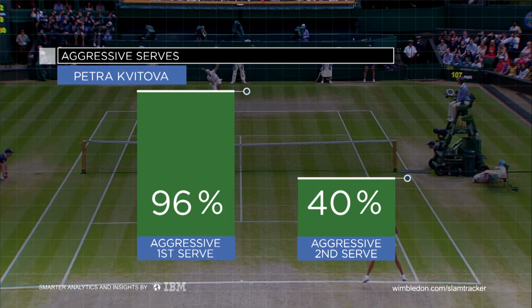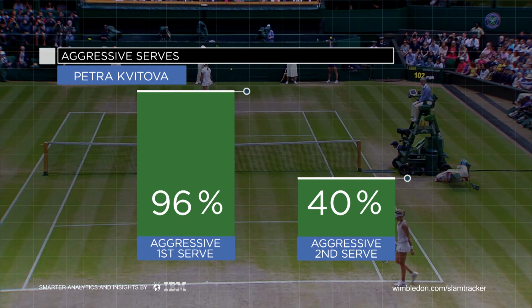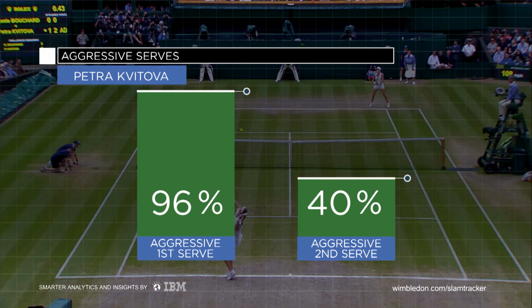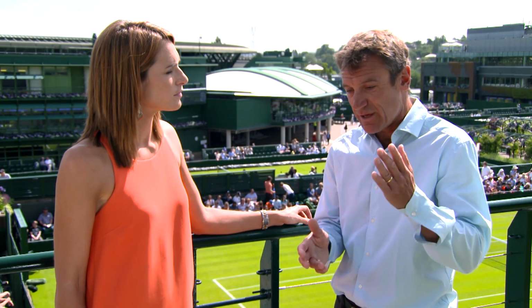Well, I think that when you serve down the tee or down the middle of the court is when you serve well, because that's usually the harder serve to hit, and you usually hit that a little bit flatter. So obviously she served very well, but she also has the option, being a left-hander, she can slide it out on the ad court into the backhand of her right-handed opponent.